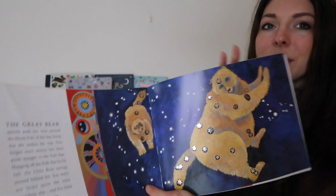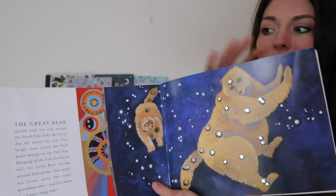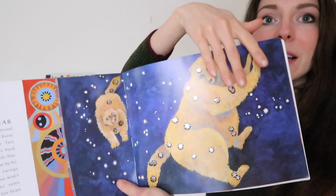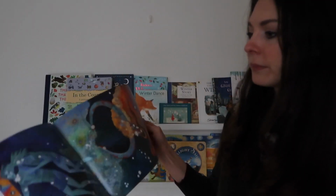Zoo in the Sky is a new addition to our bookshelves to go along with our Exploring Nature with Children curriculum, which I'm starting in January. Zoo in the Sky is a look at the constellations, and this is quite an unusual viewpoint on it because it looks at the constellations like the Great Bear, but it actually really illustrates them, and then you have this gorgeous shine as well off the stars.